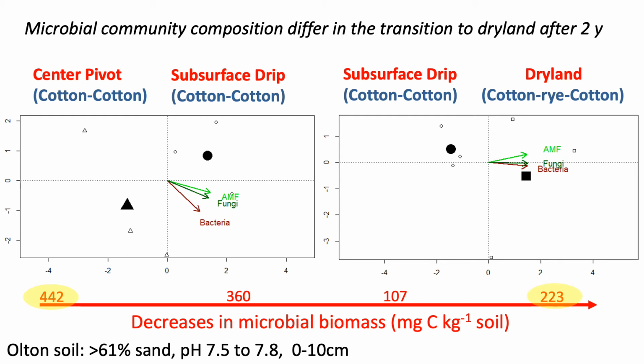However, we also found that in that dryland, the producer used a winter rye cover crop, and having that management history is showing 2 times higher the levels of the microbial biomass carbon than the nearby subsurface drip system. So what this is telling us is that it is possible that if more conservative management practices are selected as possible, including that management history with a winter cover crop, there could be a possibility here to compensate, to improve the microbial component versus those decreases that we're going to see from the center pivot to the dryland transition.